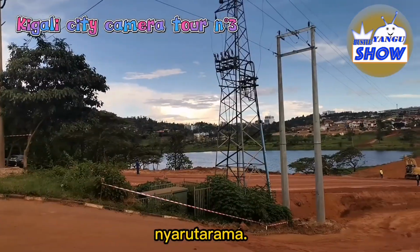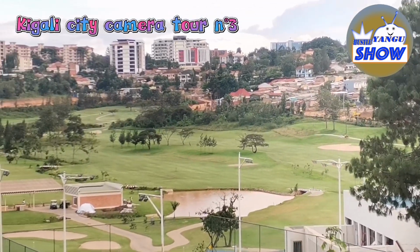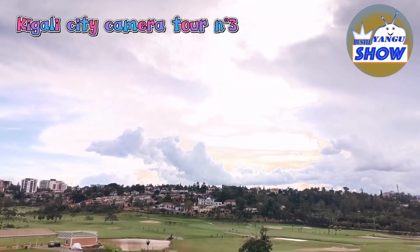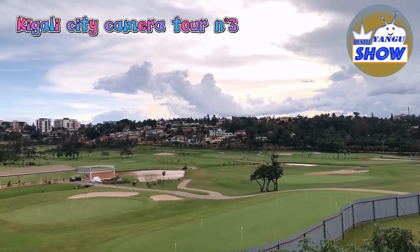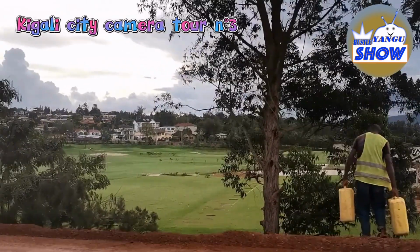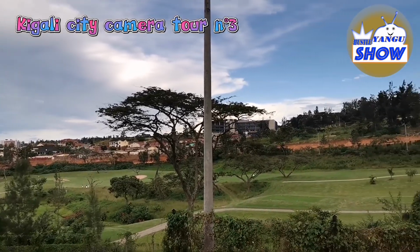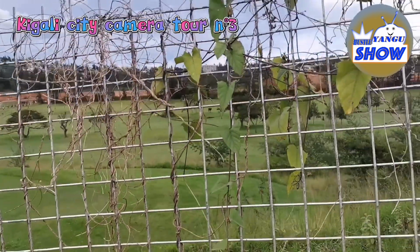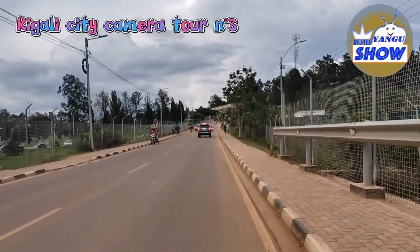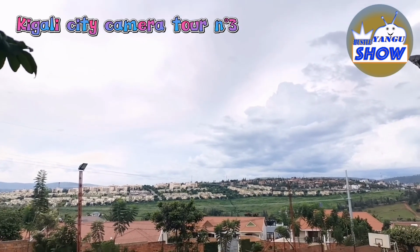Golf Playground, Nairudarama. Very beautiful view of Golf Playground and Kachiyuru. Beautiful view of Gakuriro Village.